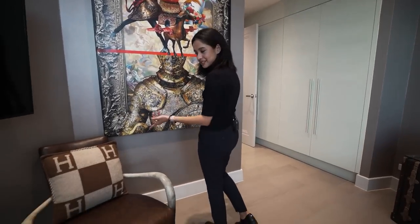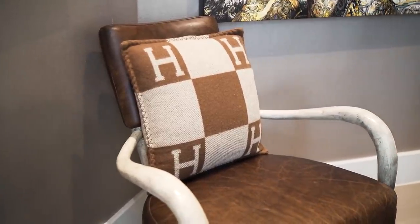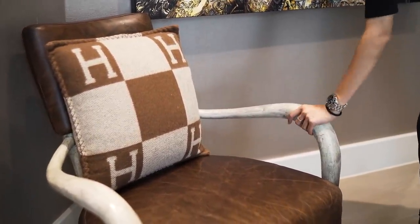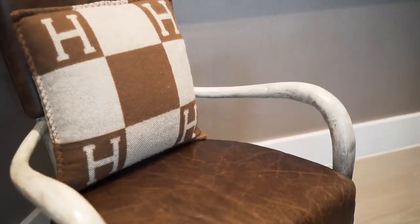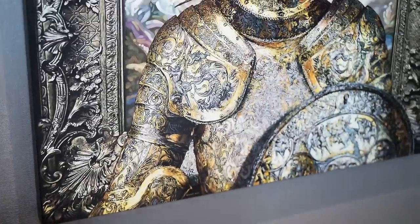Right, and we even have some Hermes pieces here. Looks so nice against the leather. Looks like crazy horse leather, actually. It's gorgeous. What is this? Kahoy, but it almost looks like bone. Ganda. Works, no? Works so well with this piece as well.